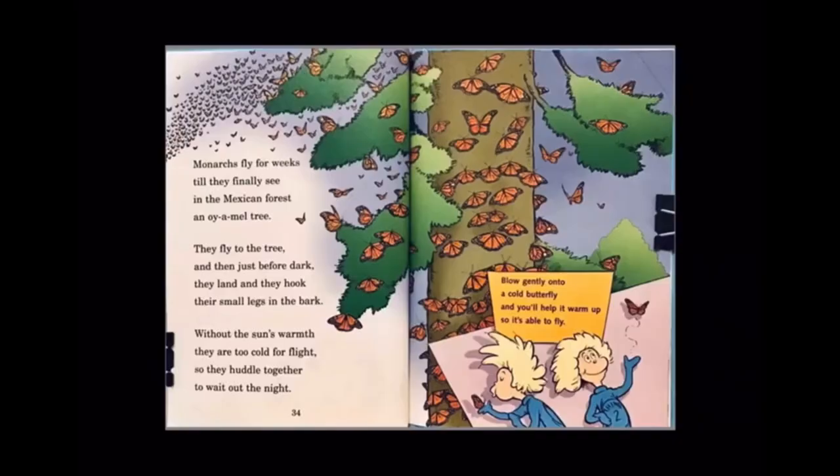Monarchs fly for weeks till they finally see in the Mexican forest an oyamel tree. They fly to the tree and then just before dark, they land and they hook their small legs in the bark. Without the sun's warmth, they are too cold for flight, so they huddle together to wait out the night. Blow gently onto a cold butterfly, and you'll help it warm up so it's able to fly.